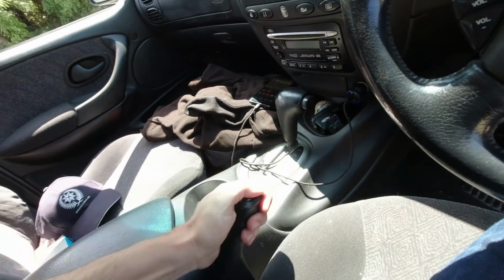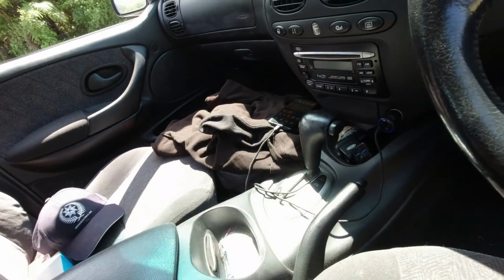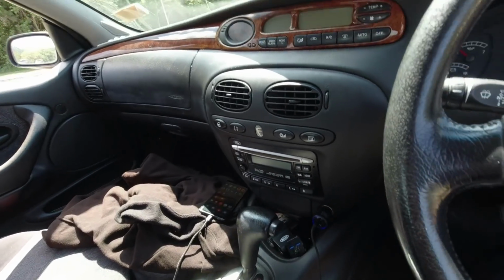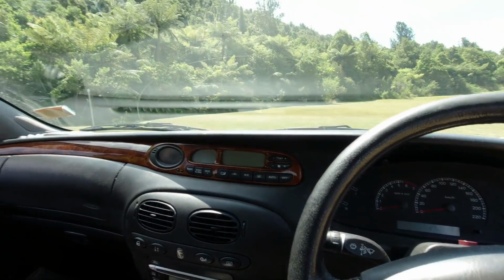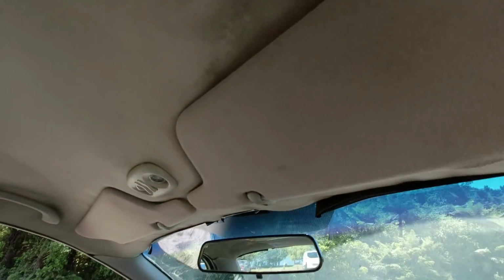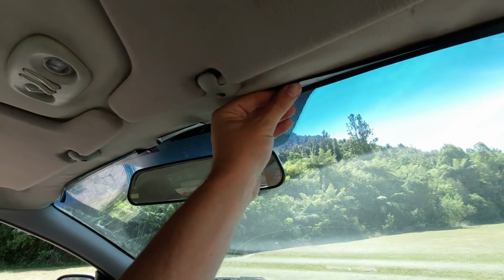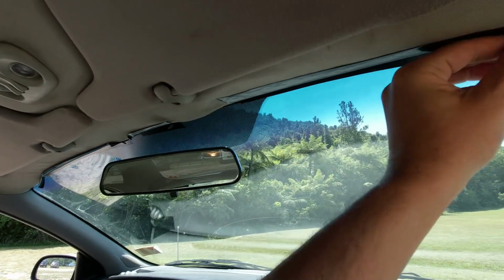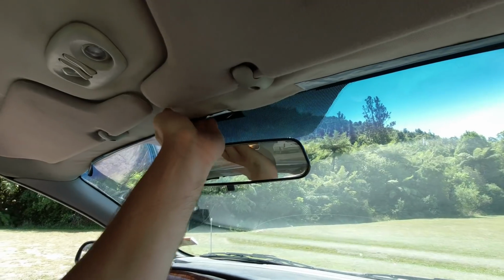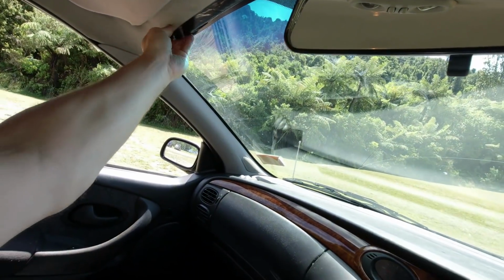I will say the handbrake could probably benefit from being tightened up a bit, but nonetheless it does actually operate. Almost all of the electric windows operate. That one doesn't, but all the others do. The headliner is, don't look at the headliner. You don't need to look at the headliner or this tape that's trying to hold the headliner up. At least she has one now. When I got her, she had no headliner at all. I'll just tidy up this tape, so now she looks beautiful again.